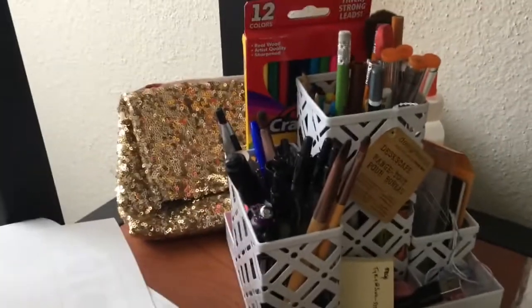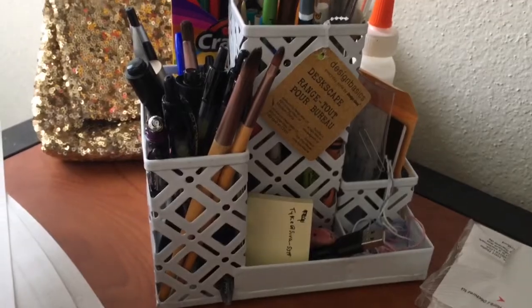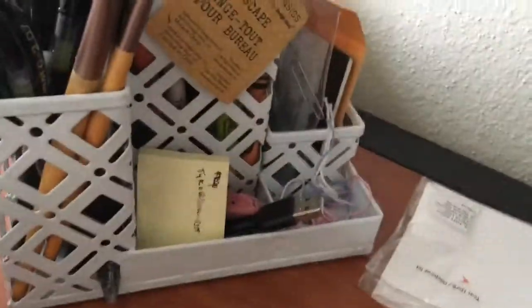Here is my pencil pen holder. It holds a little bit more than pencils and pens. I really like it because I could put literally all of my little writing utensils here. It's from sticky notes, color pencils, pens, some glue if I needed.